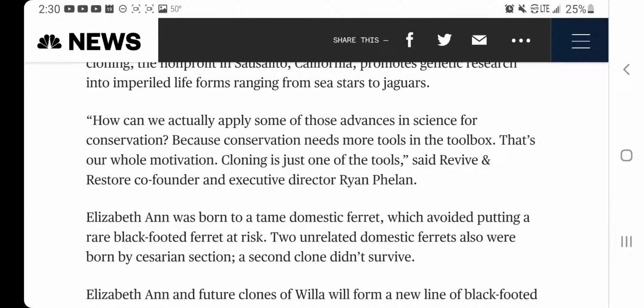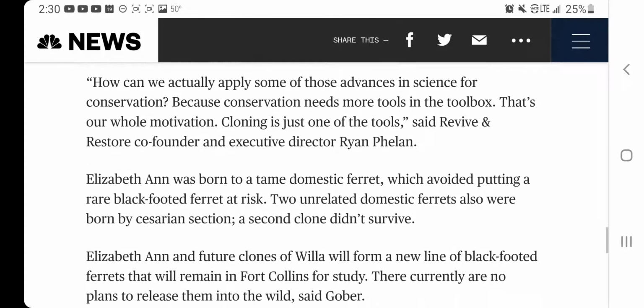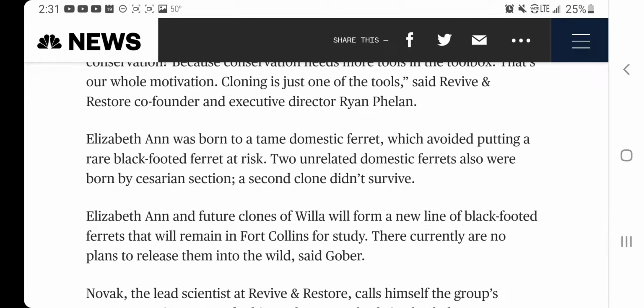How can we actually apply some of those advances in science for conservation? Because conservation needs more tools in the toolbox. That's our whole motivation. Cloning is just one of the tools, said Revive and Restore co-founder and executive director Ryan Phelan. Elizabeth Ann was born to a tame domestic ferret, which avoided putting a rare black-footed ferret at risk. Two unrelated domestic ferrets also were born by cesarean section. A second clone didn't survive.